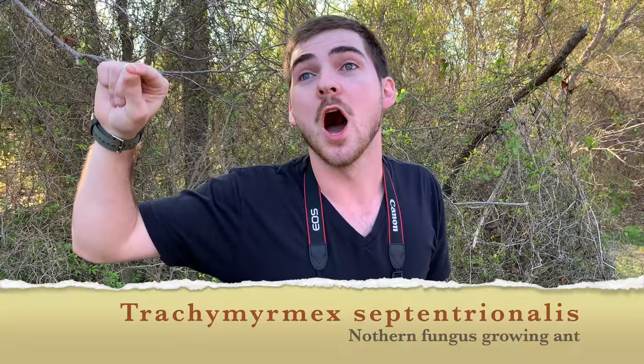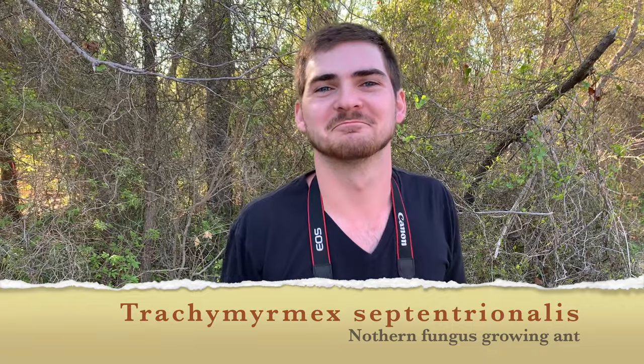Well, we found exactly what we were looking for. Trachymyrmex septentrionalis. Say it with me, everyone. Trachymyrmex septentrionalis. Septentrionalis. Quite a mouthful for a name, but remember, thousands in a mouthful for the species.